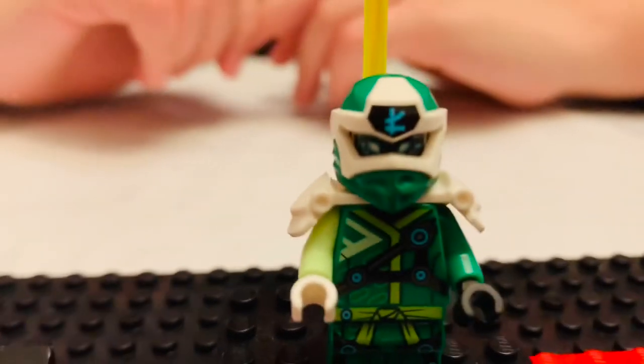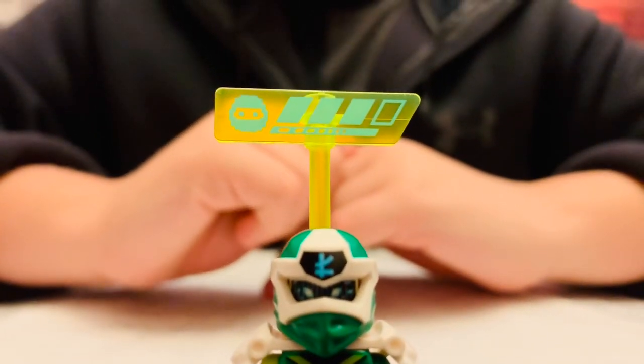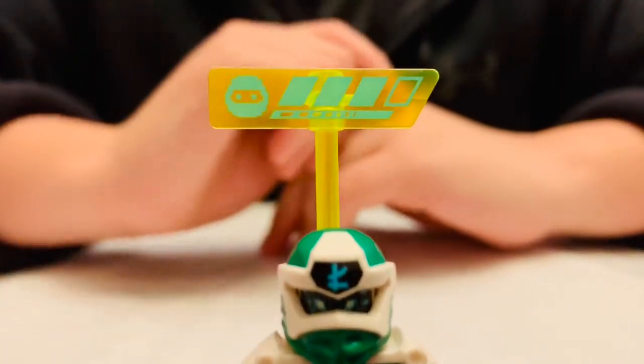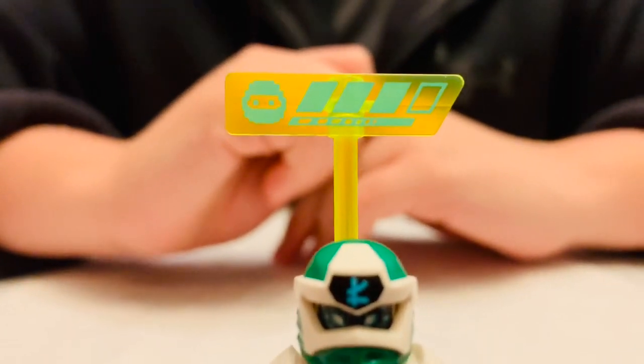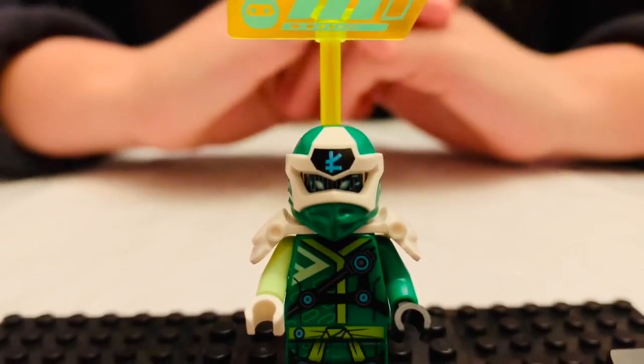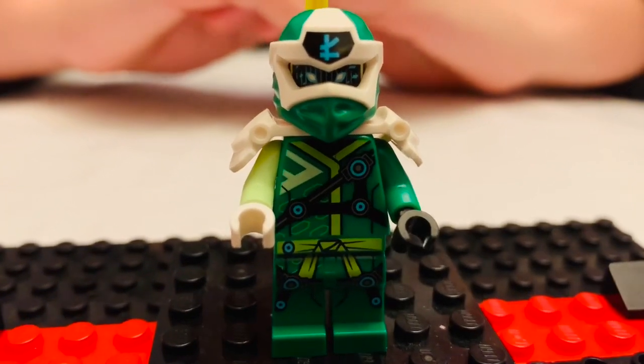The shoulder pads are there so they could have their health bars at the top. And for all the ninja, it has 3 out of 4 health bars with a little techno design ninja on the side. And for Lloyd specifically, he has a really cool green printing with the lighter green on it to give it a little bit of contrast.